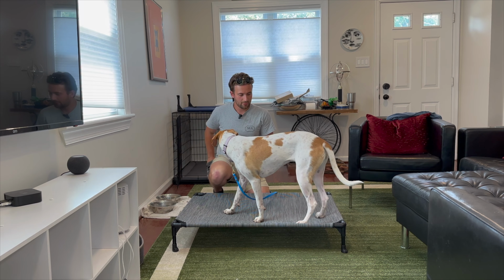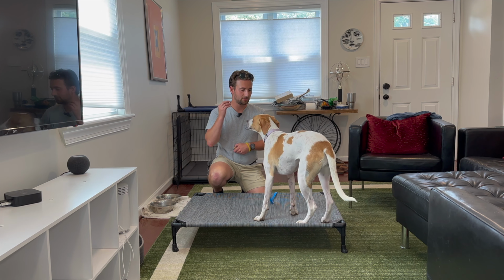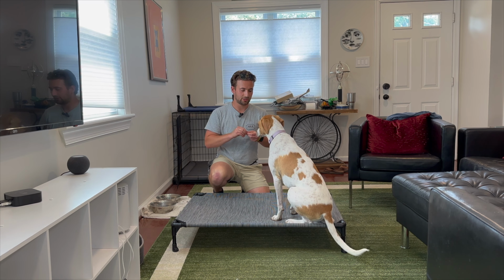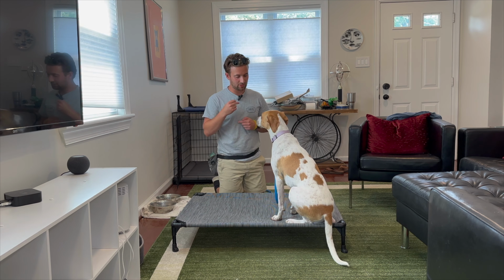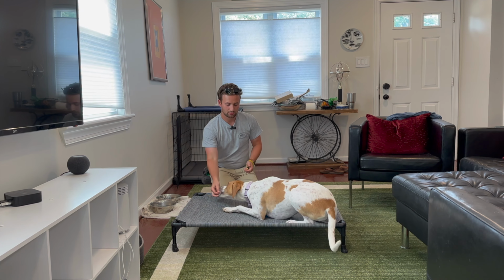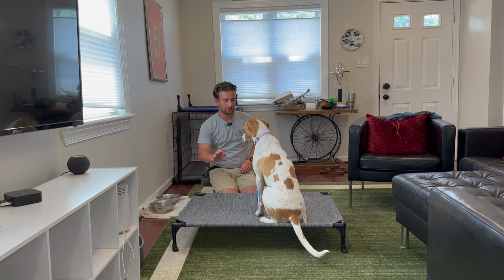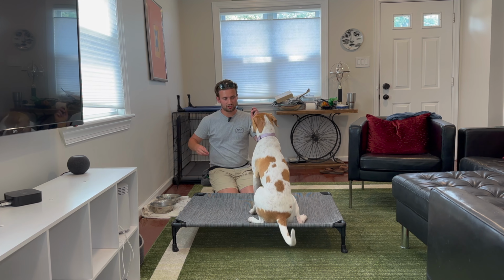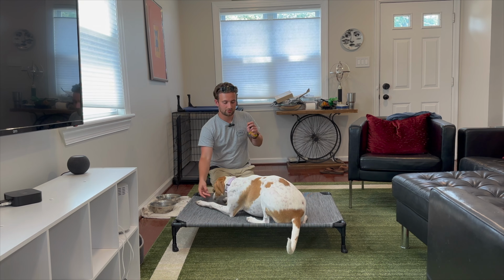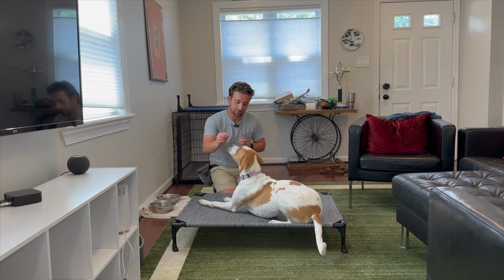Good. We're on the place board. This is something that we'll continue to work on, where this is her place, where she gets paid when she's on it. When she's not, she does not. Good girl. Good. Down. So we're just still charging up the clicker a little bit. I don't think she's ever worked with a clicker. I could be wrong, but she might have.